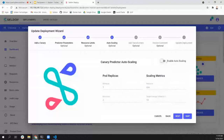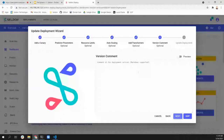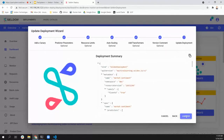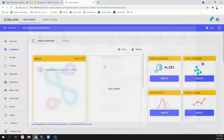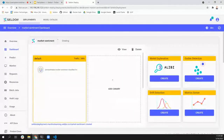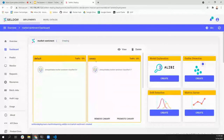I could enable auto scaling, horizontal cloud auto scaling for the model. Input output transformers, comments, fly, bird, fly. This one's going to be the best. And then I have my output for my deployment. I hit launch, and now my canary is deploying. And so it's going to shift in the UI, and it's going to show that 70% of the traffic is going to go to the default model, 30% will go to the canary model.